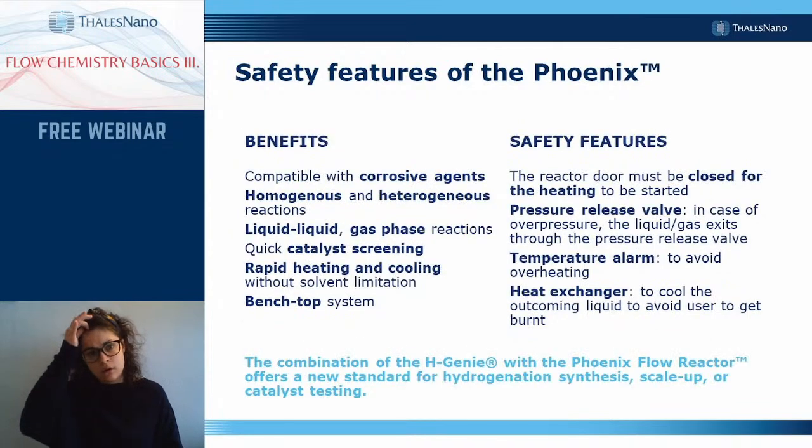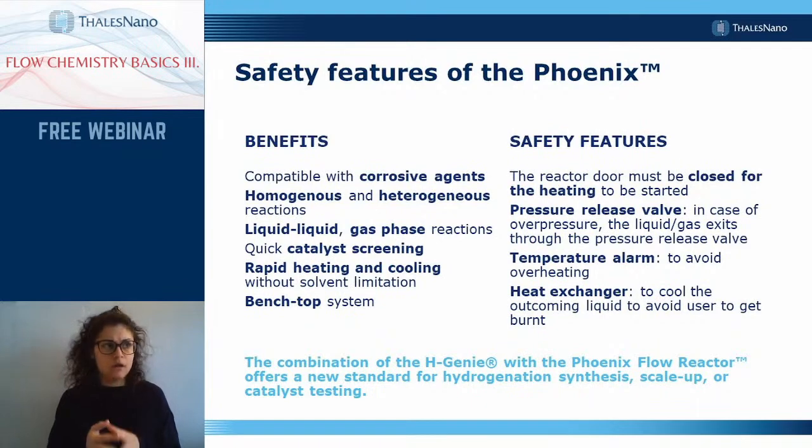Just a few quick words about the Phoenix flow reactor. This is the continuous flow reactor which we are offering to use with the h-genie system. It's a very unique system, so it can be heated up to 450 degrees Celsius. So it opens a very large parameter window for you to work in. It's compatible with corrosive agents as well.